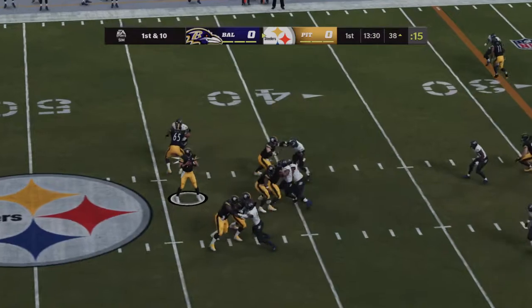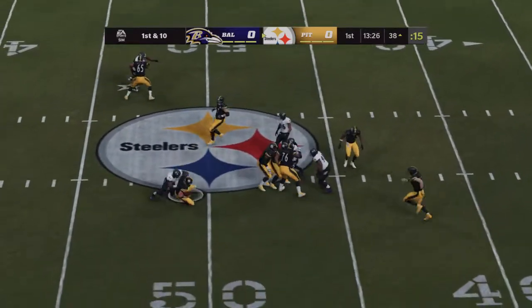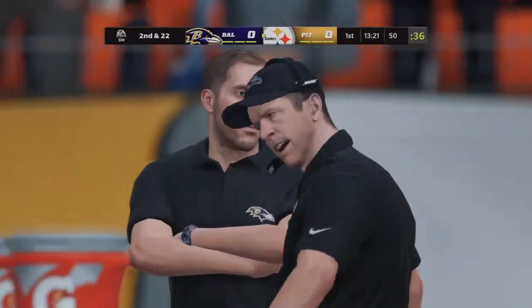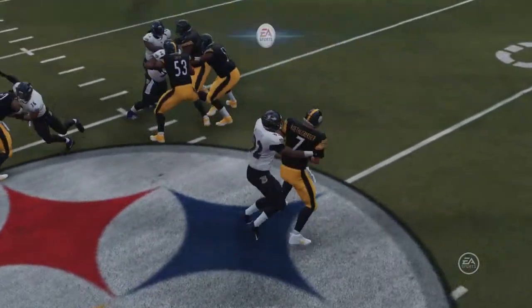Throwing now, Roethlisberger on first down. He's going to be sacked. They sack him back right at the midfield stripe. Justin Matabike able to run him down for a loss of 12 that time.